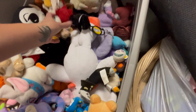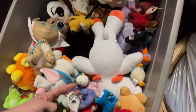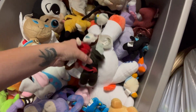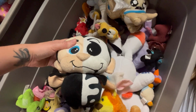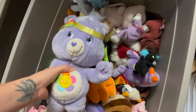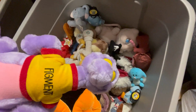I do have the set of 3 of these guys, although his head has not gone back in the way it's supposed to, so I get to play with that. Unfortunately, what is it? Lock, Shock and Barrel from Nightmare Before Christmas. The other one is floating around in here somewhere. More Figment, whatever this thing is. Thank goodness for reverse image search. We have a Build-A-Bear Pokemon here. Another Build-A-Bear that is Care Bears. Another one of these guys. Another Figment, he's definitely an older one.